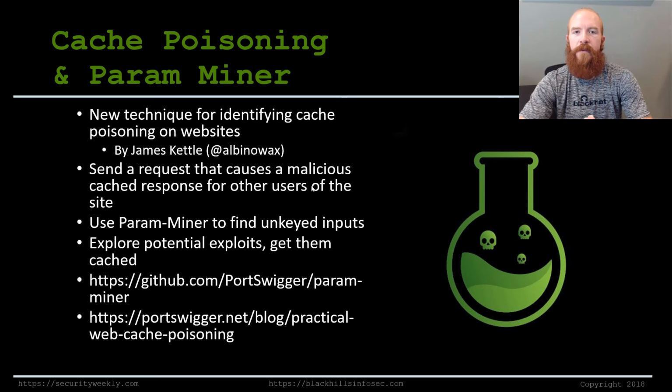Cache poisoning and Param Miner. This was a very, very interesting attack that came from James Kettle, whose handle is albinowax. Cache poisoning in itself is not a brand new web attack, but the way that James went about doing his research, determining ways of discovering it and ways of exploiting it, makes it way more interesting, and creates a lot more risk for a lot more organizations around the world.